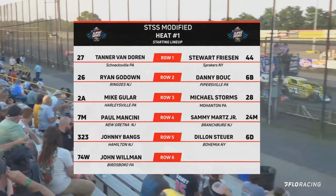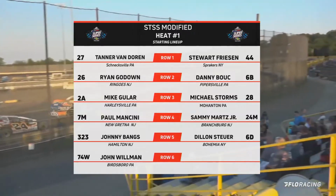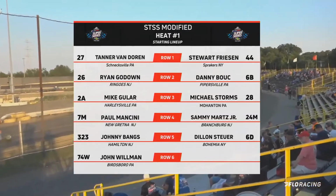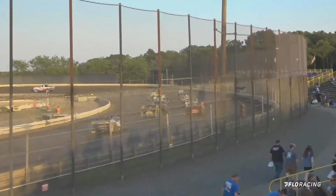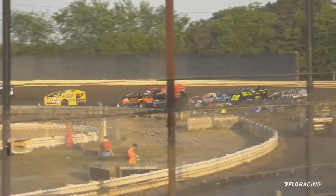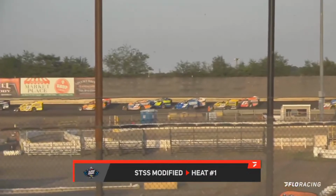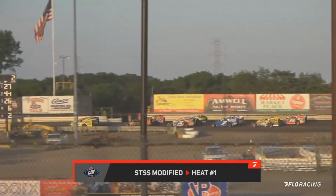Out of Birdsboro, Pennsylvania, in the Hampton Brothers Truck Repair, number 74W, the ultimate underdog, John Willman. That is your starting grid. They will be going for 8 laps, and we will take the top 6 to the feature. The top 4 will go to the redraw.